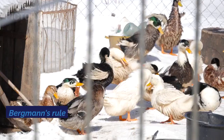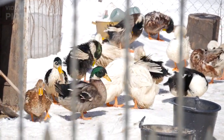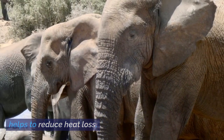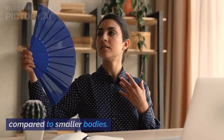Bergmann's rule. Bergmann's rule states that animals evolve to be larger in colder climates. This trend occurs because larger animals have a smaller surface area to volume ratio, which helps to reduce heat loss. Thus, bigger bodies are better at retaining heat compared to smaller bodies.